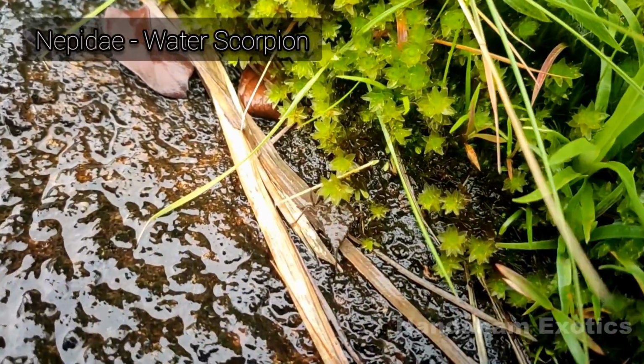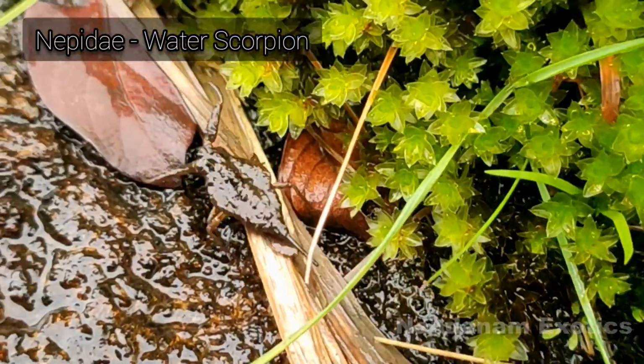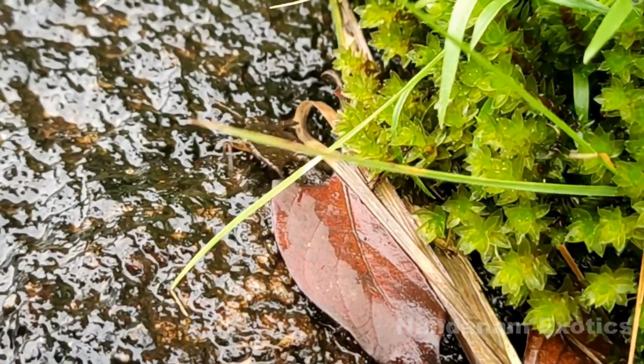Guys, check out this cool bug we found here. It resembles the shape of a scorpion, so it is popularly called a water scorpion.